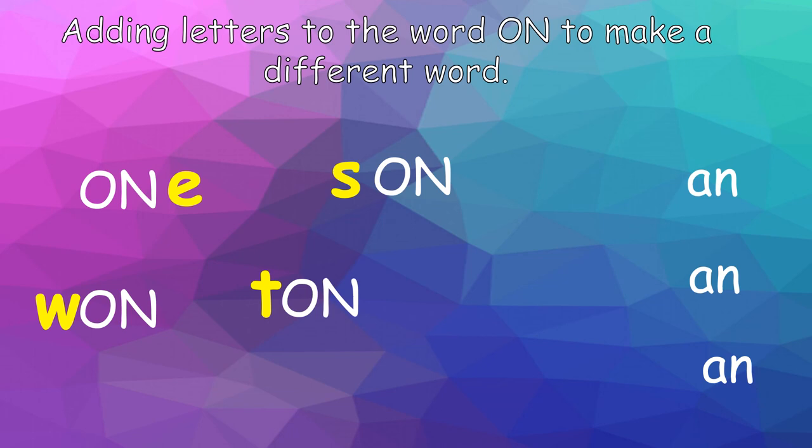Okay, so that's what we've been focusing on all week. So I gave you those examples. What I want you to do now is create your own examples with this word that you see three times over here. It's the word an. Let me show you an example of what I want you to do. If I add the P sound here, it becomes pan.